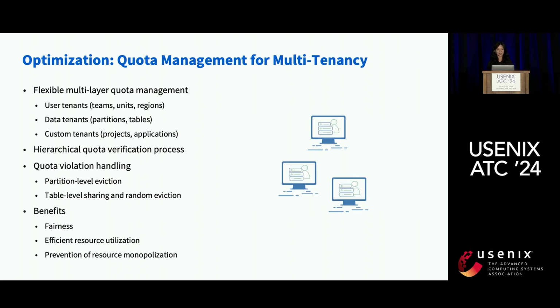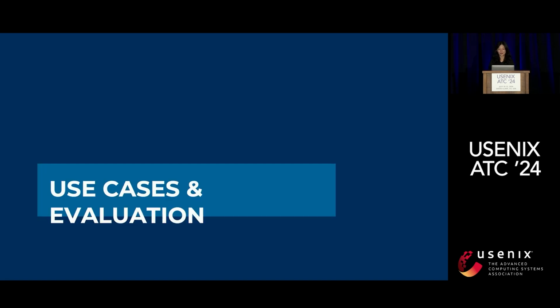And then the next one is quota management for multi-tenancy. This is to optimize in the multi-tenancy environment to ensure fair and efficient use of resources, benefiting all users and maintaining system integrity. This is an advanced feature developed by the Alluxio open source community. It is in production at Meta, but not at Uber. So I'm not going to talk about it in detail, and if you're interested, you can check out our manuscript. Now I'm going to hand it over to Ziyue to talk about the use cases at Uber.